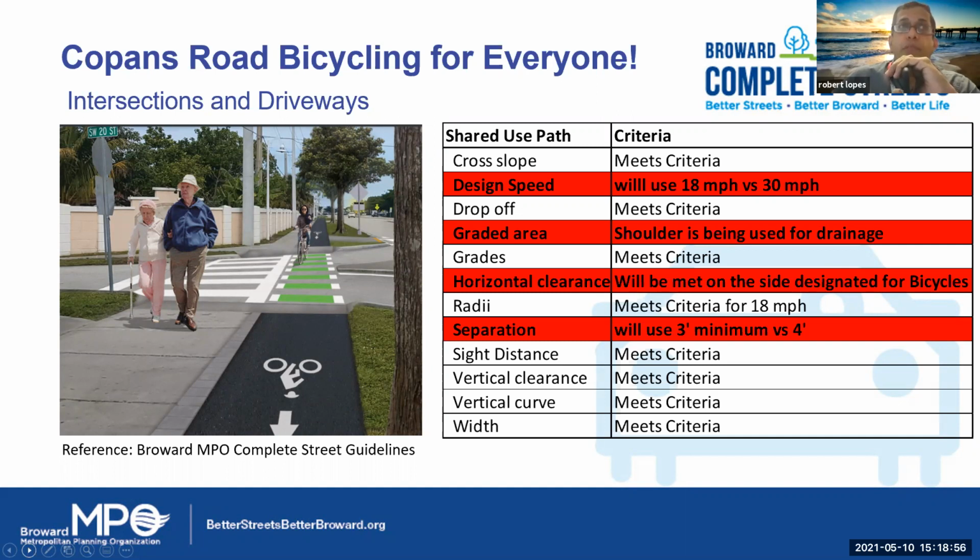Graded areas, as I showed you earlier, we made a little bit of a priority of drainage over the graded area, so a little bit sacrificing some of the operations, but prioritizing drainage. Grades will meet. Horizontal clearance will meet on the side designated for bicyclists, but you can see even in that little rendering that a lot of those power lines will still be right adjacent to the sidewalk, which should be okay since we're designating which side the bicyclists are to ride on. The radii, similar to the design speed, will meet 18 miles per hour.